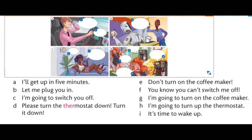So in letter A, what do they talk here about? Remember? They say, I'm going to switch you off, number one, letter C. And the machine, what does it say? You know you can't switch me off. So, letter C and letter F, so numbers 1 and 2, right?